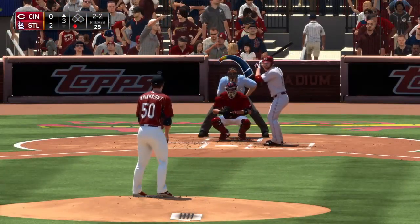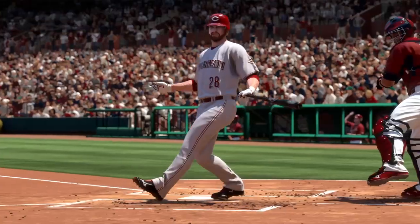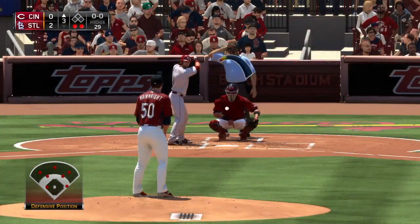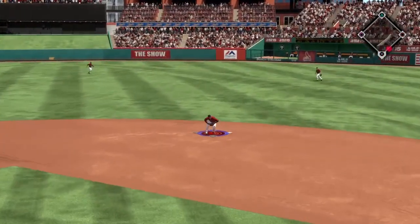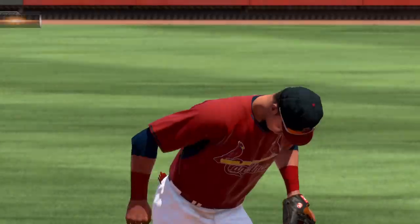1 out, nobody on. Here he comes on 2-2. Now a swing and a miss here as he's down on strikes. So it's 2 up, 2 down to begin the third. Billy Hamilton will stand in here hoping to pick up his club's first hit in the contest. And he swings on top and sends it on the ground out to second. Throw to first is plenty of time, and his side is retired.